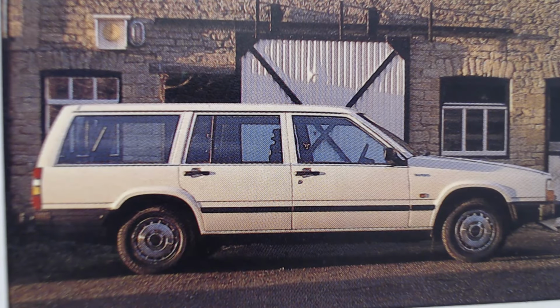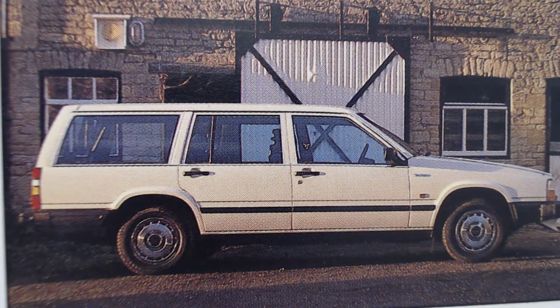And then a little bit of a side shot of this tiny little image. I've had to zoom in a lot, so not perfect, but still a good idea of the shape of these 740s. Again, I like these wheels. I'm sure they're only wheel trims, but I still like the look of them. They look very nice, and when we glimpse the inside, we get those head restraints that could only be a Volvo.